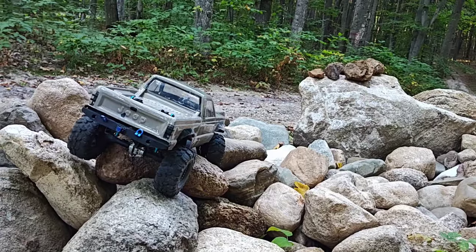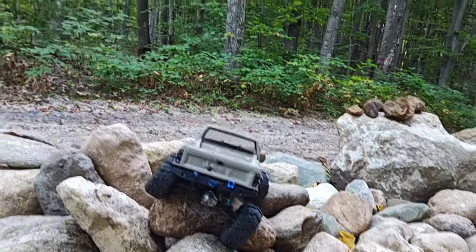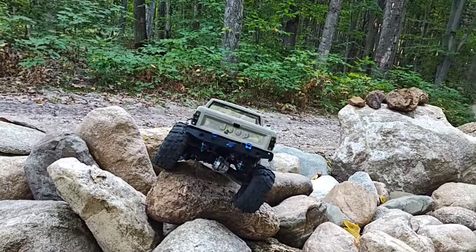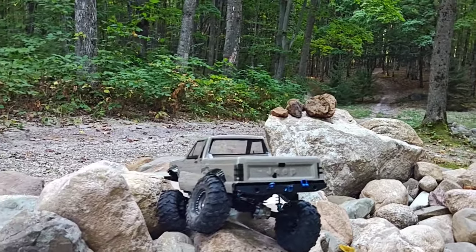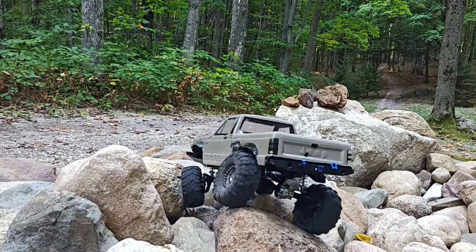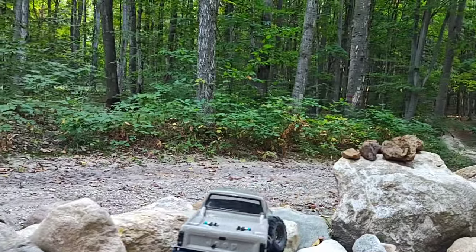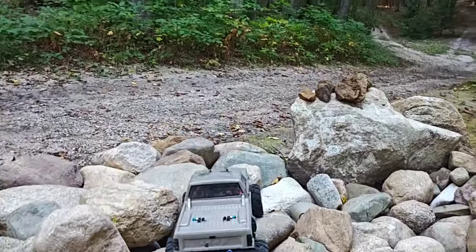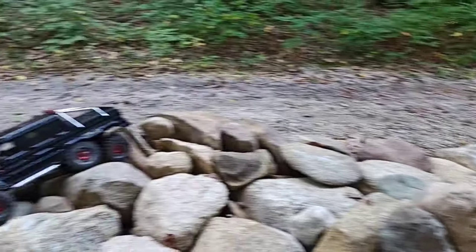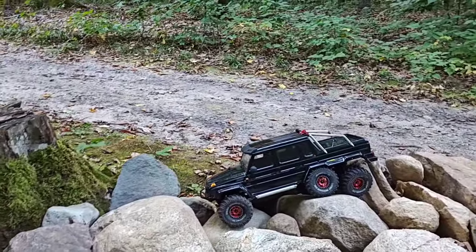Got a little bit more left. Front tire getting snagged on a rock over there, pushing our back tires over the edge. And I'm dropping right back down into the same hole that we were in previously a second ago. I think I'm just going to hold right here and wait for you to do a little bit of catch-up work.